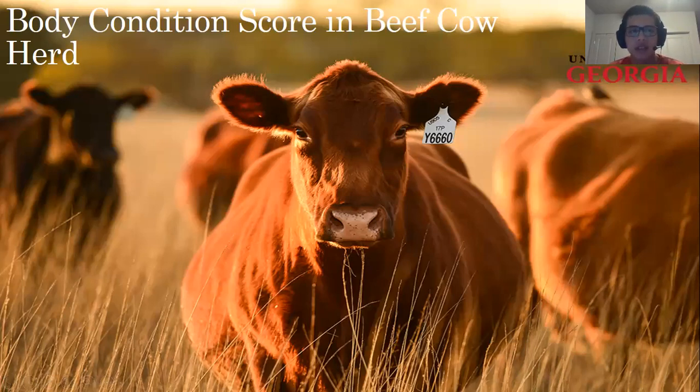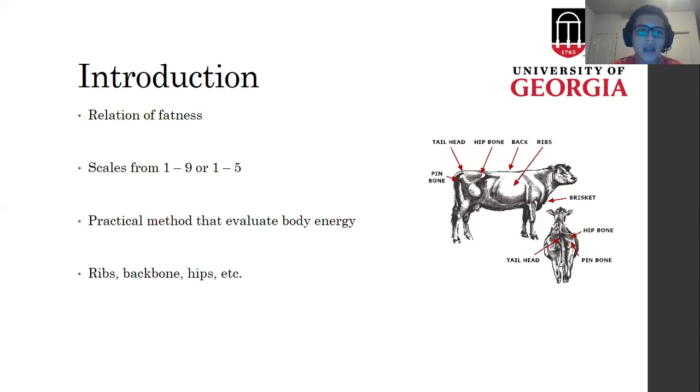I am from Honduras. I am a grad student in the Department of Animal and Dairy Science in Tipton campus, and I'm going to talk to you about body condition score in beef cow herd and how important it is taking our body condition score. So, in this introduction, the body condition score is the relation of fatness in the body score of our cows.